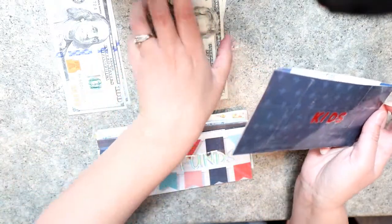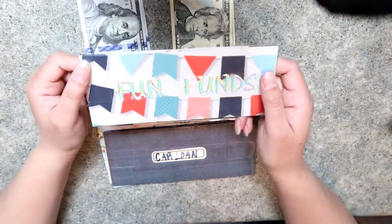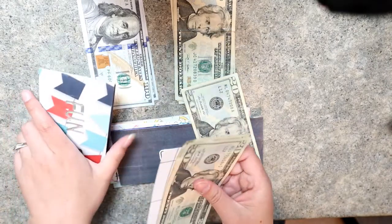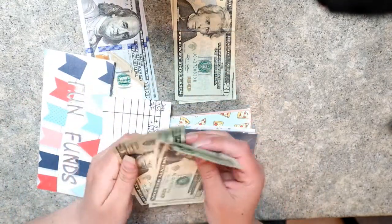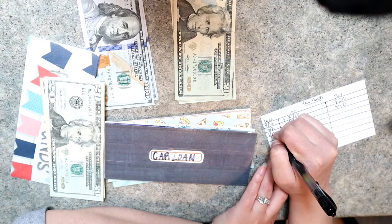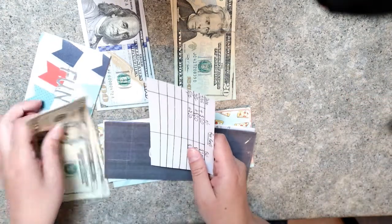Sorry if I keep going out of frame or anything, and if that annoys you, I'm really sorry. Okay, so next up is Fun Funds, and that is going to get a 20. I'm glad this is getting built back up, so now I have a total of 20, 40, 60. So that's like a good date night or whatever have you. So plus 20, which gives me a total of $60.